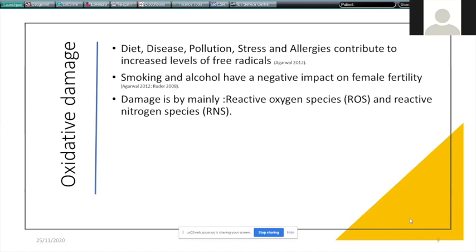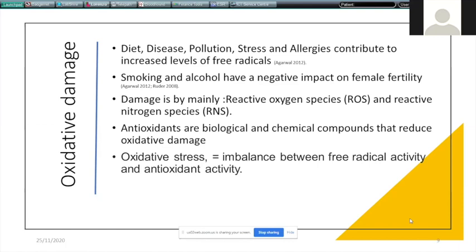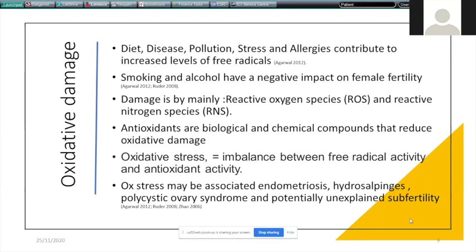Damage is mainly by what we call ROS or RNS. Basically, they are the chemical species which are produced with oxidation, and they affect different parts of the cells and damage the cells. So, oxidative stress: in the body, there is free oxygen radical activity and antioxidant activity to clear those bad chemicals. But when this balance becomes imbalanced, then the stress becomes higher. That affects all the cells, including the egg cells or sperm cells.